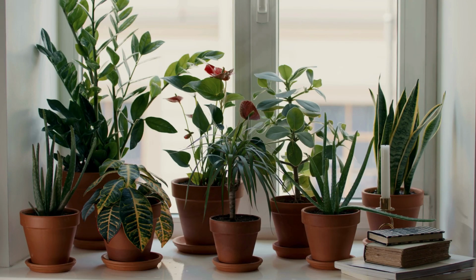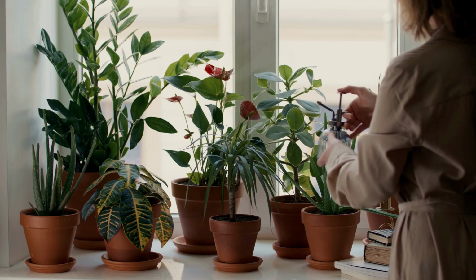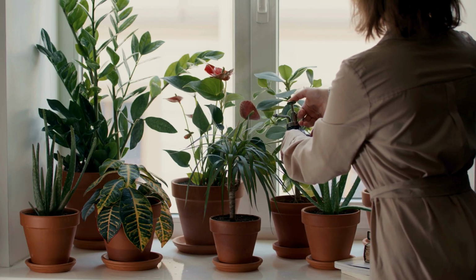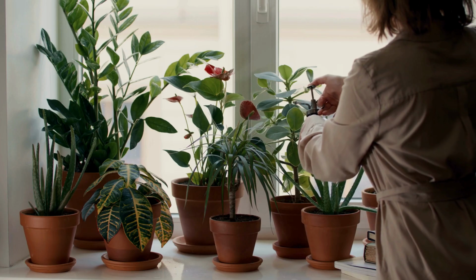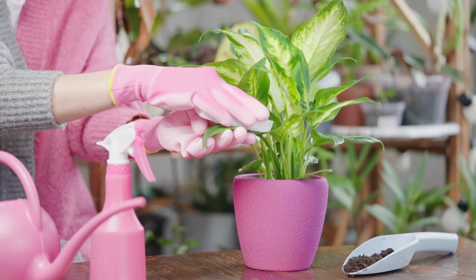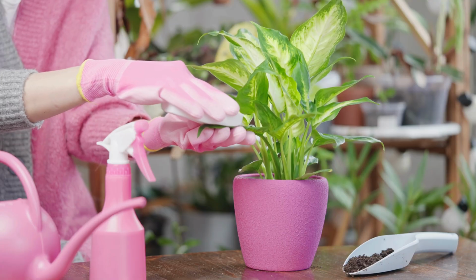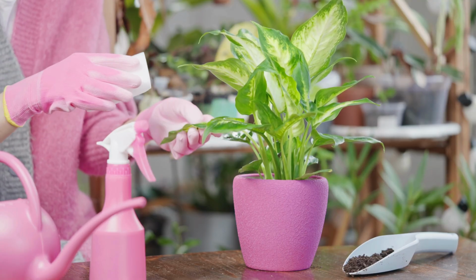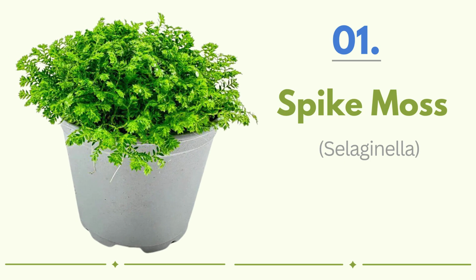Some of these are showstoppers with wild colors, others have textures you won't believe, and a few even have mind-blowing tricks up their sleeves. Trust me, you're going to want to stick around for this. And hey, if you thought plants were just green and leafy, wait till you see number 7. It's like something out of a sci-fi movie. Let's get into it. Alright, first up, we've got Spike Moss, also known as Selaginella.